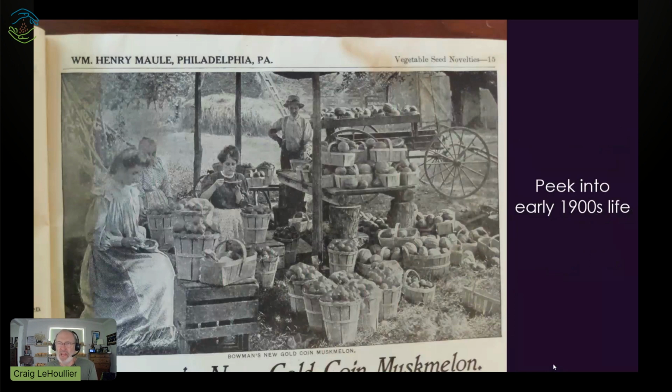I like pictures like this in older seed catalogs because this would give you a little peek into what was going on in farms and in homes where people gardened in the early 1900s. And people were sitting and doing their crafts or they were having lunch. This was clearly a farm where you've got, it looks like, baskets of tomatoes sitting in front, probably bushel baskets, and baskets of cantaloupe. And whether this was a farm stand or not, maybe this was just break time and people were loading up to take to market.